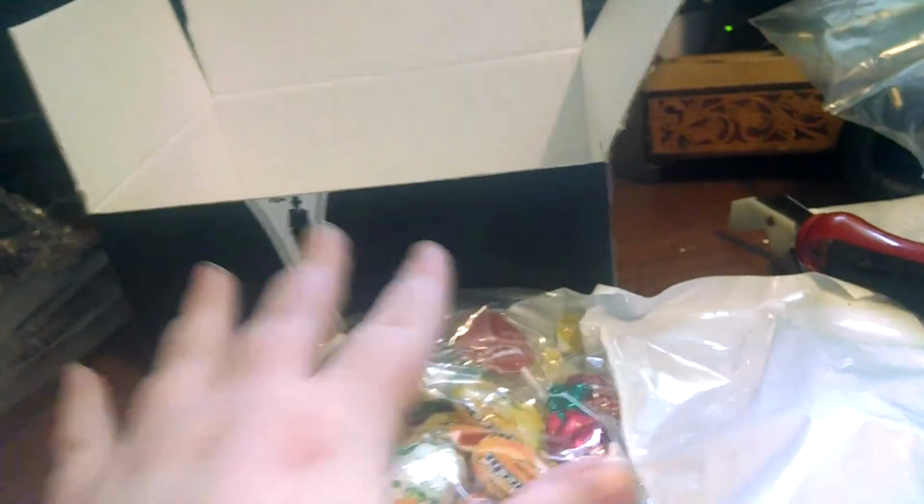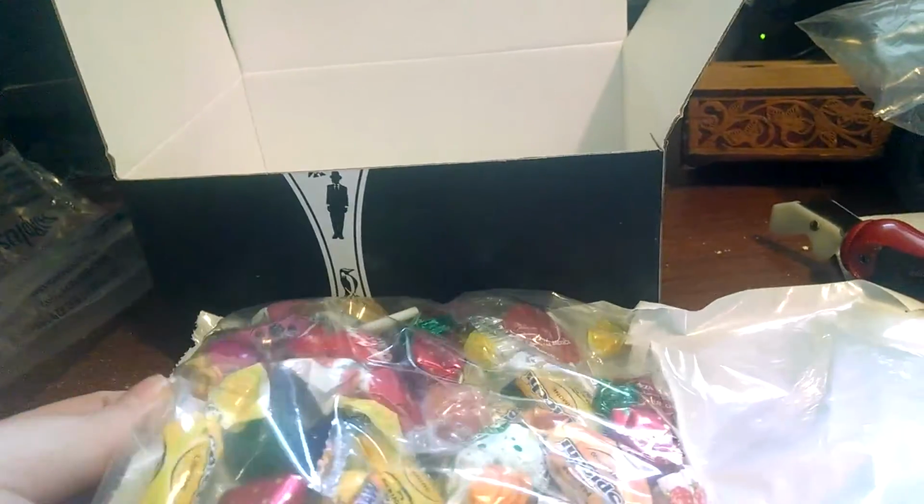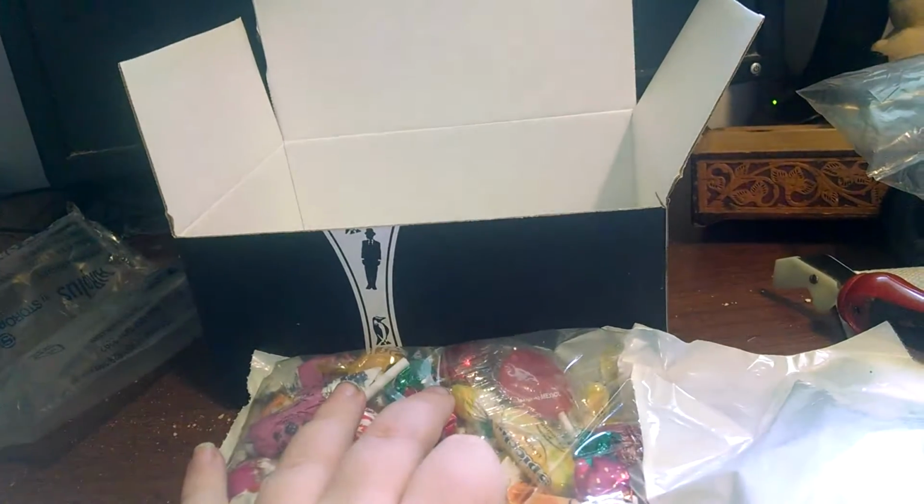Let's see, what did we get? A lot of hard candies. This is a hard candy pack. They have a few bags like this and a few boxes like this online in various places that I intend to get. It's kind of like a loot crate practice thing between loot crates. Now I have to get into this. So, hold on. See what I got.